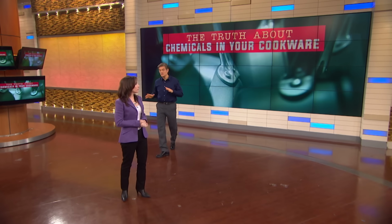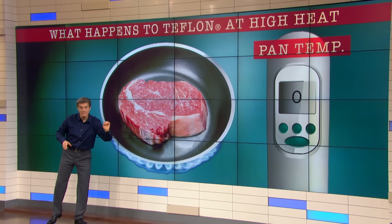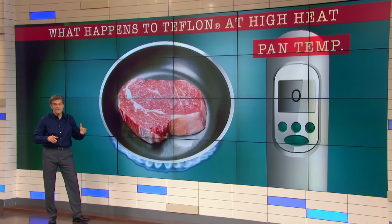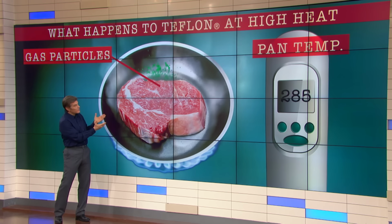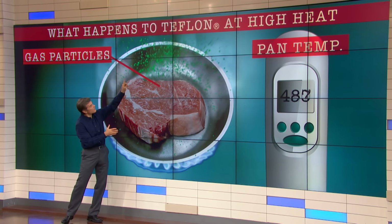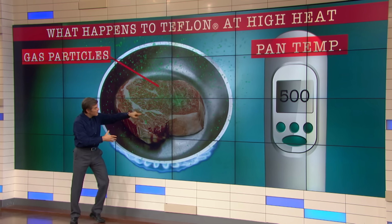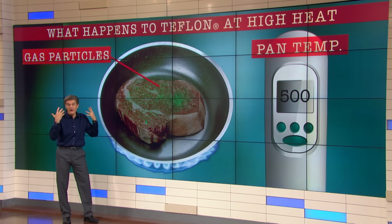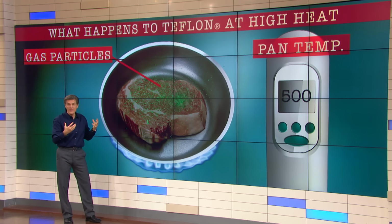Here's the basic thought. So let's say you've got some food in a nonstick pan, and there's a pan temperature. And this has actually been done. So as you heat up the meat, obviously the pan gets hot as well. And the chemicals inside the pan begin to come out once you get to 500 degrees, those little green things. And they actually get into your food in a way that you can't tell. They get into the air around you. And then when you eat that food or breathe the air in around the pan, it gets into you.